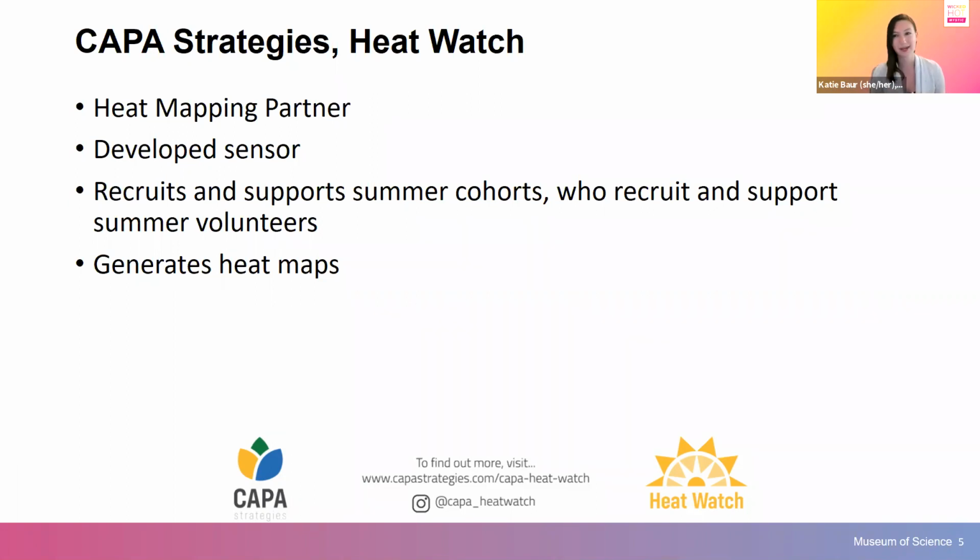Kappa Strategies this summer, they have recruited a whole cohort of museums from around the nation. They're mostly museums, but institutions that are serving as campaign organizers in different cities around the nation. And they are supporting institutions like us who are recruiting and supporting volunteers, hopefully like you, if you like what you learned today, in helping us generate these maps throughout the summer.